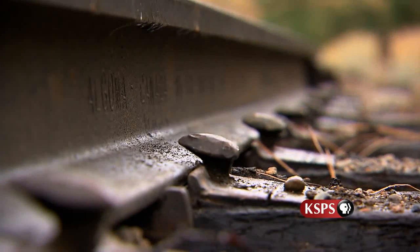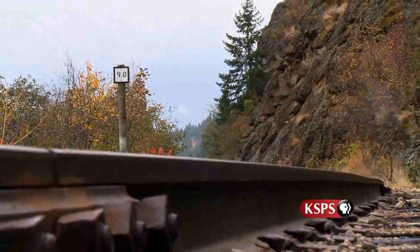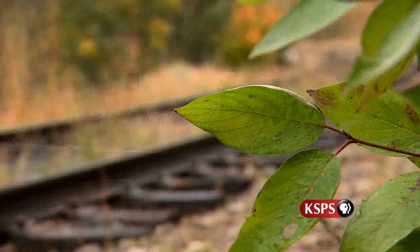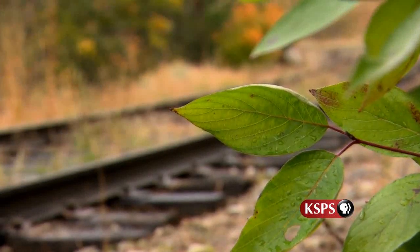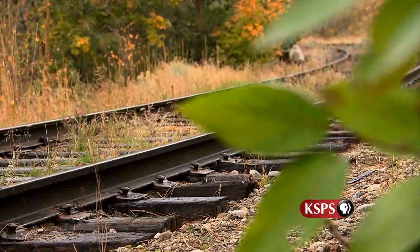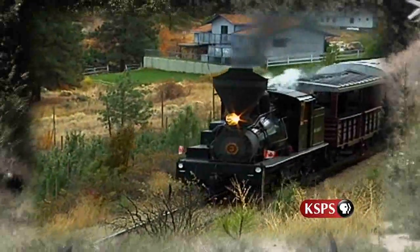Well, when the CPR decided to shut down the Kettle Valley Railway, as it was known, there were visionaries in Summerland who felt that this would be an opportune moment to at least preserve a section of the railway. There was an original society that was formed latter part of 1995, and they struggled because they didn't have any equipment. And another society was formed, which is now known as the Kettle Valley Railway Society in 1998, and it has been the caretaker of a legacy that we are very proud of.